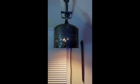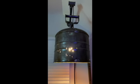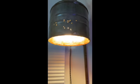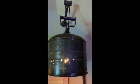This is an old antique gas can that we decided to make a wall light out of. You can tell it's got some age to it. We sanded it off, gave it a nice clear finish, and then cut the bottom out of it. And we've got it suspended from the wall with pipe.